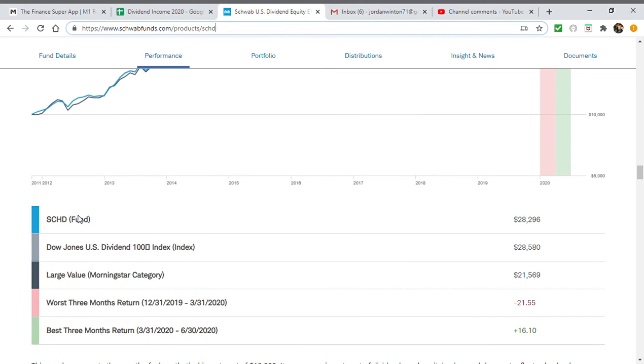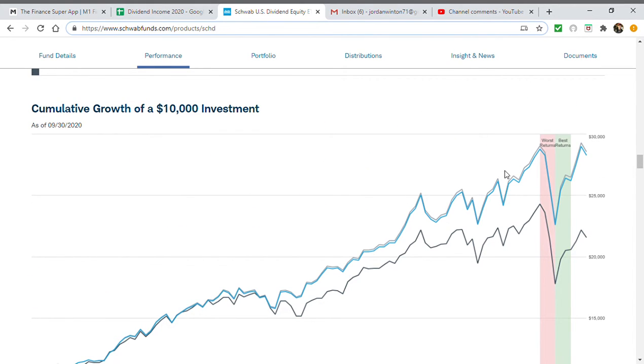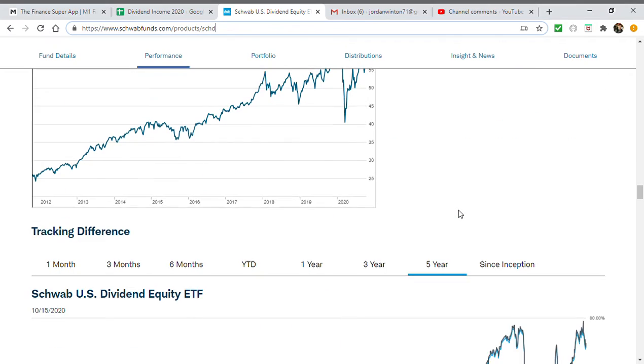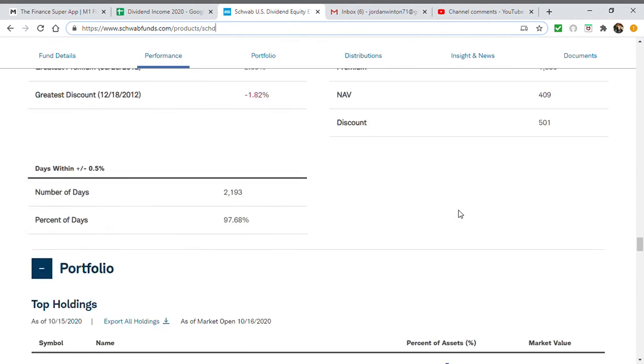So this is the SCHD ETF compared to the Dow Jones U.S. Dividend 100 Index, right? And you see that this little blue line and this little gray line, the two indexes, are pretty much identical. So when you look at this, you're thinking to yourself, okay, this probably has similar performance to that of the Dow Jones, but it offers a much better dividend yield, and I think gives you some opportunity.